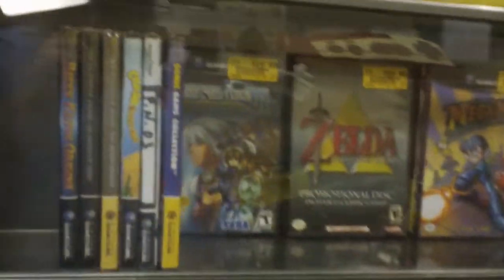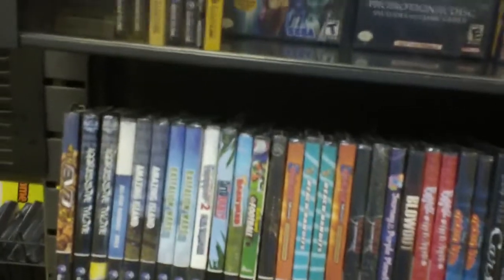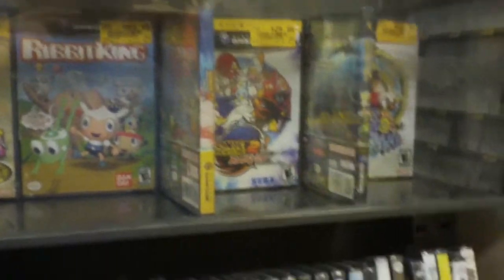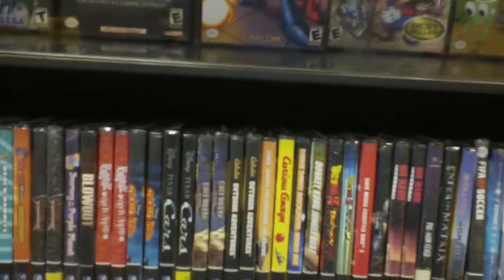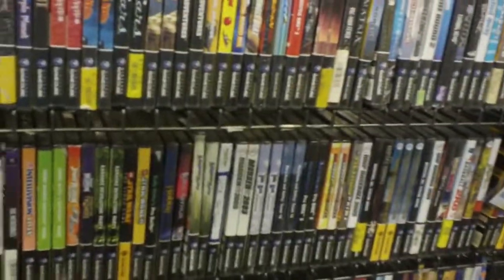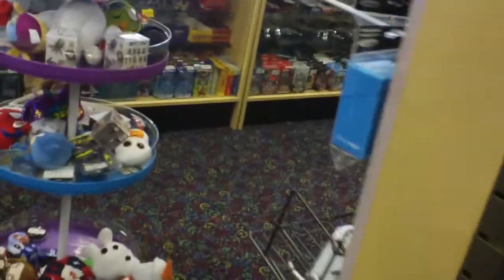GameCube games. These must be the more sought after or coveted games up here. I wouldn't know for sure. Mario Sunshine. I found that at the pawn shop for like $6 or something. I've got it. You all saw it when I did some of the GameCube games. I don't really see anything jumping out at me on the GameCube. That stuff usually didn't jump out at me, so I can't really say much about that. Let's go around the corner.